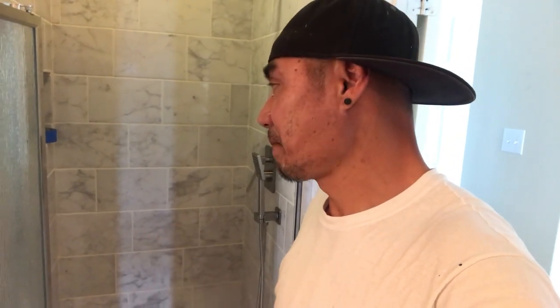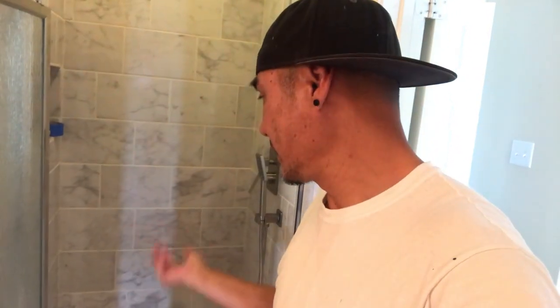It's looking good. I like the tiles, I like everything, and it's gonna be ready for tomorrow because we're gonna be waiting until the caulking gets dry. It's like 24 hours. Tomorrow we'll be able to use the shower, and everybody's gonna be happy. Shanti and Skylar are coming back asking if it's done, and they wanna use the shower, but we have to wait one more day. So guys, that's it for the project right now, right here at home.